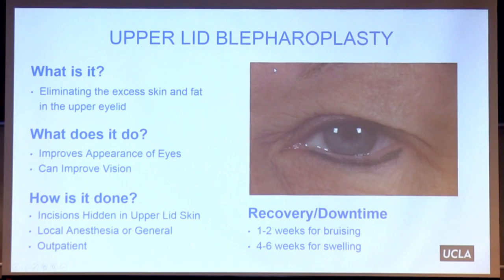So upper lid blepharoplasty is a fancy word for really upper eyelid surgery. This is the one procedure we could do in the clinic under local. It's safe to do that if that's all you're doing. And it really is meant to address the excess skin and fat.